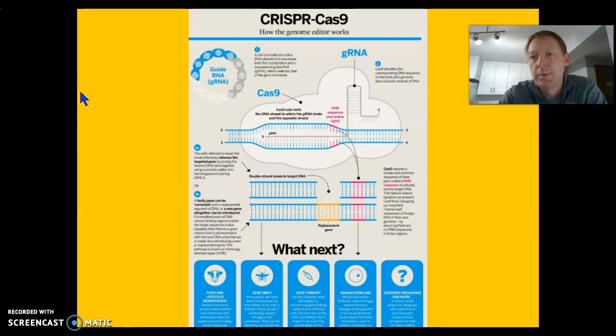This became popular in the news. It's a technique that has grown in popularity. It steals some techniques from bacteria and actually allows you to sort of inject everything you need at the same time into a cell. It cuts some DNA, it inserts a new gene, and it allows you to put a new gene into place. Where does this leave us?